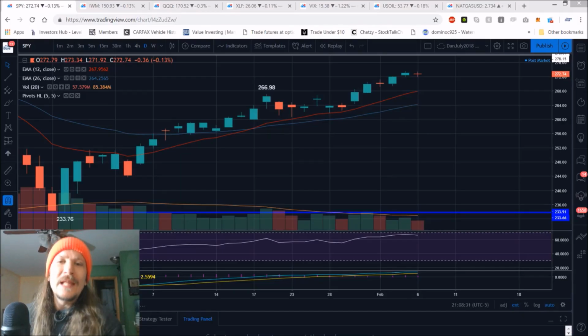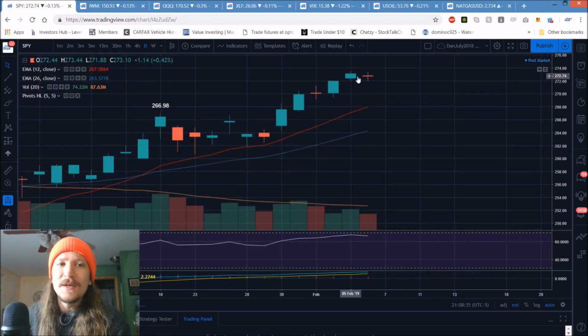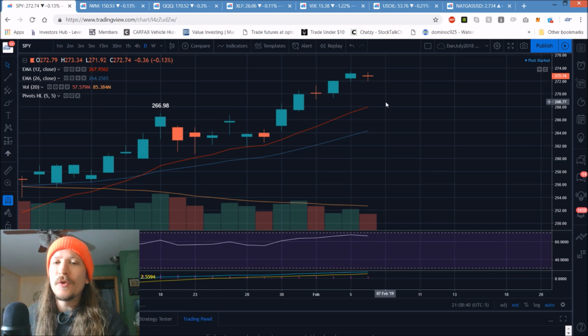Hey everyone, doing some late night charting. So pretty much yesterday and today are the exact same on SPY, with a double bottom by 4 pennies and a double top by 10 pennies. So we're going to be looking for a break of this range tomorrow.